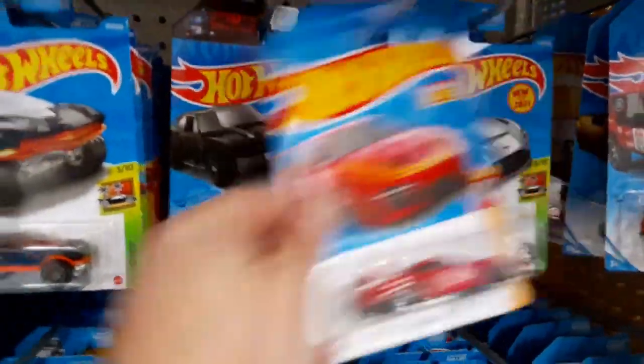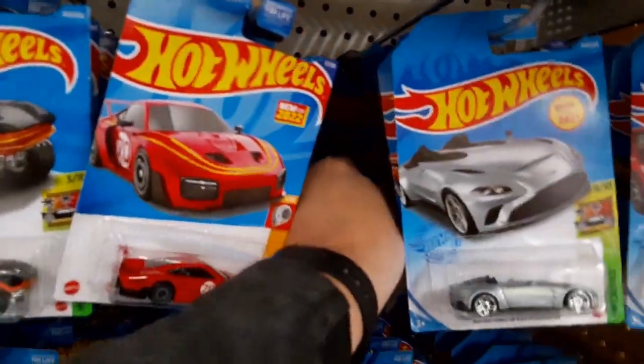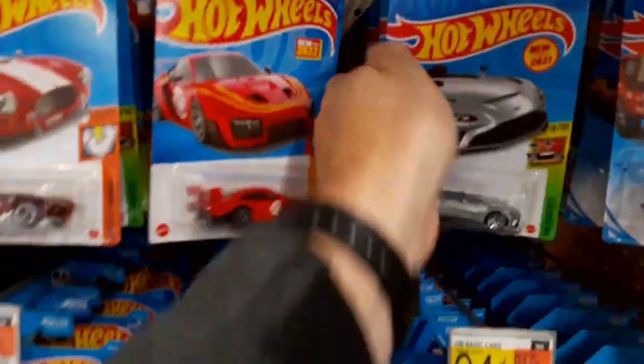And I don't even know that red is the color now. Again, I think that's an older car, so whatever. I didn't have it, I'll take it. Here's another Shelby, and I'll just put that there.